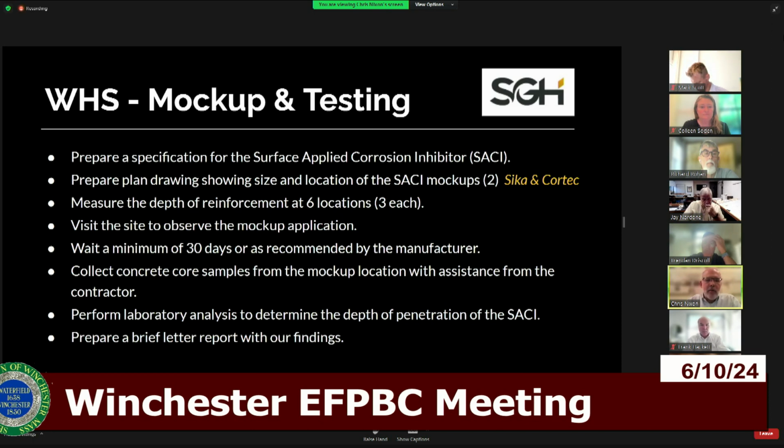So we asked them to go back and put together a proposal. You guys have that letter in detail. So what they have proposed for us is to put together some drawings and specs for that. They've identified 2 areas at the high school, I think one under one wing, one under another. They're about 100 square feet each.